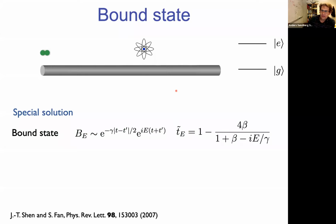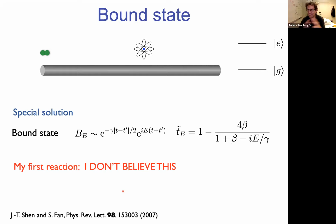All right, so I told you before that there is a special bound state solution when you solve the scattering problem here with just a two-level system. There is this special solution which survives, and it just gets this phase factor once you solve the scattering problem. And in this paper, they called it the bound state. I don't know what you think about this, but when I first read this, my reaction was, I don't believe this. No way. I mean, this is not a bound state. Come on, this is scattering. That was my first reaction. I was not at all convinced. Actually, now I believe they are right. I do agree with them, but it took me a while.